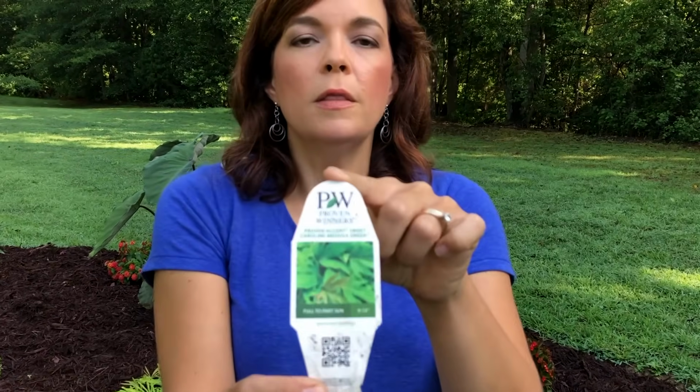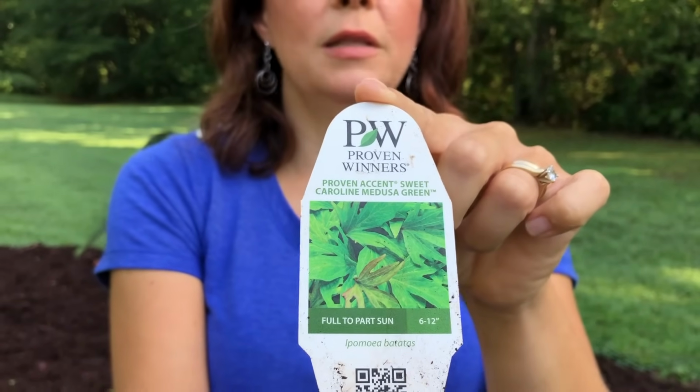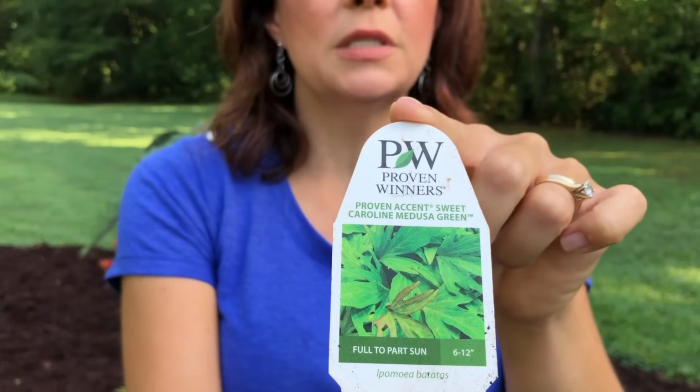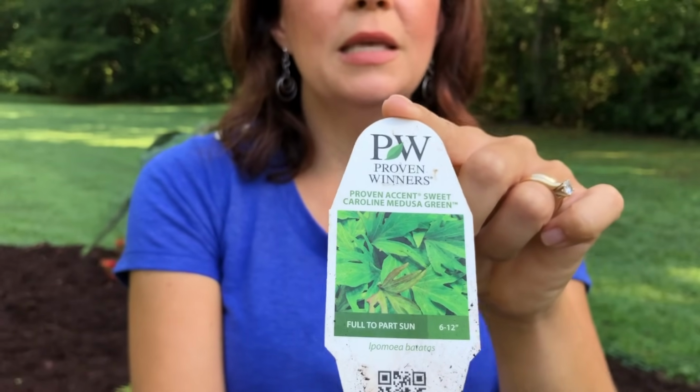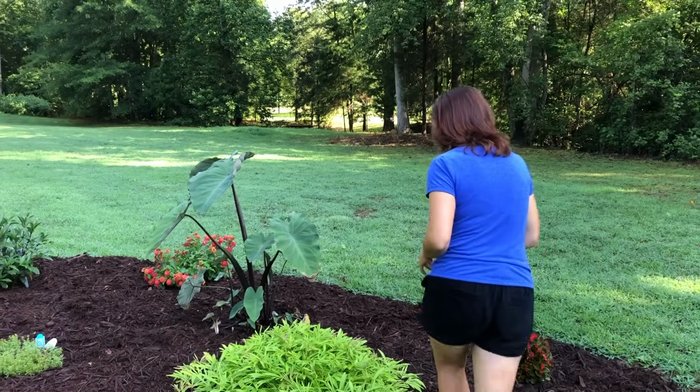So the Medusa sweet potato vine, obviously it does great in the landscape. It is very vigorous. It also will do fantastic in a container. So if you're looking for one that trails over, she would do great.